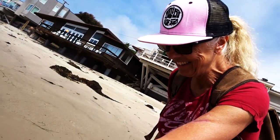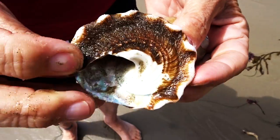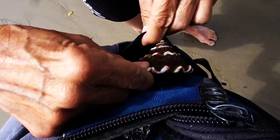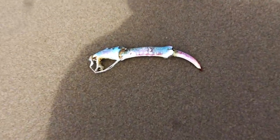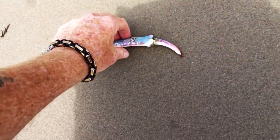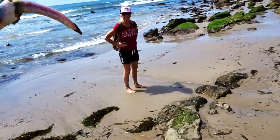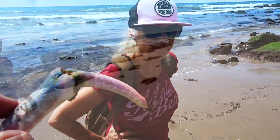What'd you find? Look, I'm not touching it. Dentures! All the good finds. Yeah, wow. Look at that one. All right. You know what? That's way better than finding dentures. Let's keep those. Yeah. That's a big one. I found lunch. Yeah, can't keep that.